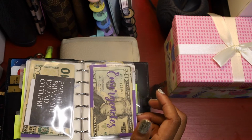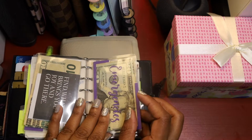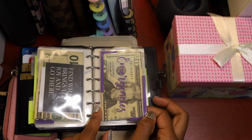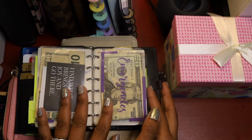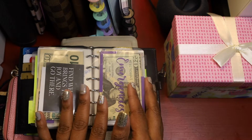And it could be any emergency. Typically, though, I find that it's usually related to public transportation, so I try to make sure I have an emergency fund for that. That being said, though, the emergency could be anything, and typically it's related to food as well. But I try to keep a little money in here for emergencies.